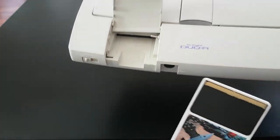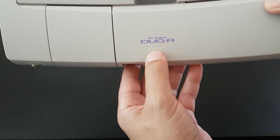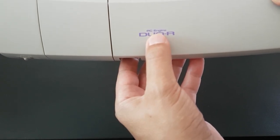So yeah, as I was saying, this is a hybrid machine really, with the 8-bit CPU, but the 16-bit colour encoders, or 16-bit graphics basically.